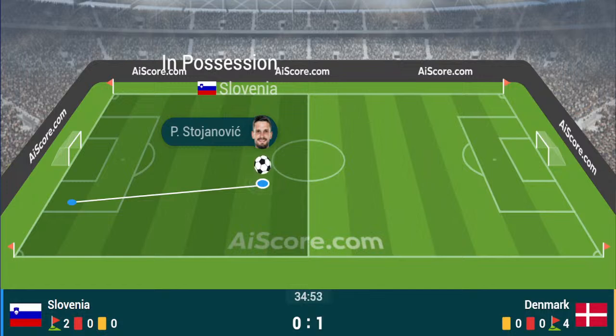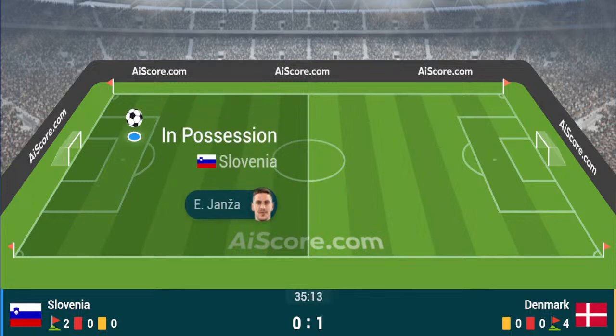Takes it up towards the middle of the park now does Stojanovic, and in goes the challenge, and it's an excellent challenge from Højbjerg to stop him in his tracks as Slovenia were advancing in numbers. Denmark again defensively staying solid. And to the left hand side now, the pass is made to Højlund. Højlund's got Christiansen by the touchline, gives him the ball, goes back inside this time to Hjulmand.